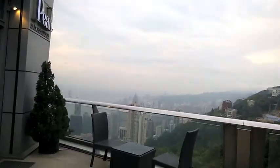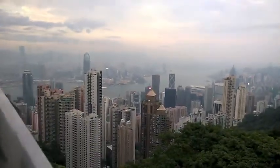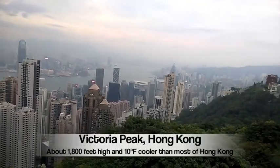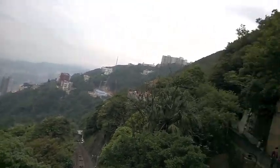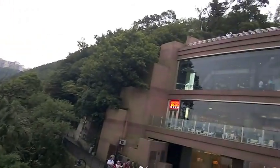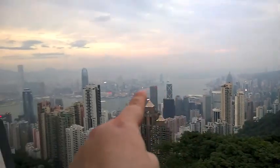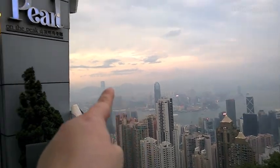Okay, so we've made it up to Victoria Peak. It is pretty much the highest spot that you can go in Hong Kong. It's also probably one of the best views you'll see of Hong Kong. Right now we are on Hong Kong Island. We're on the top of the mountain. Well, not, I guess, the top, but about as high up as you can reasonably go. This is Hong Kong Island, Kowloon, Lion Rock, mainland China.